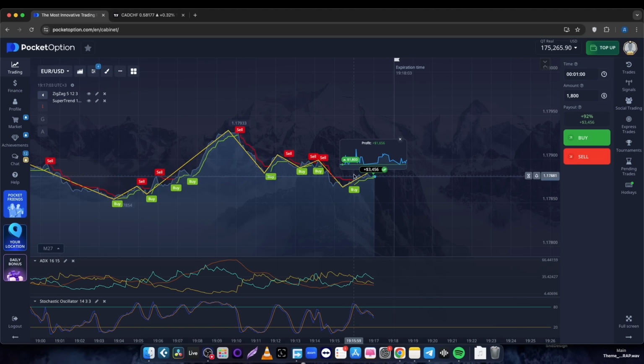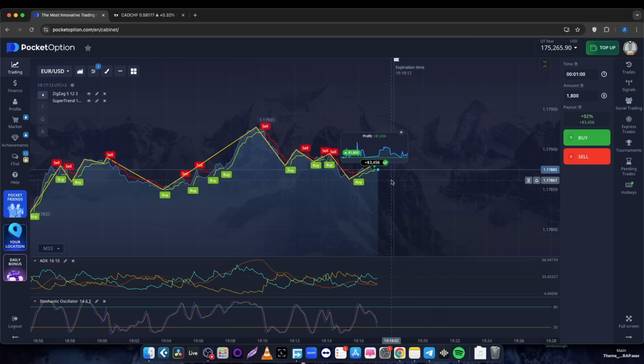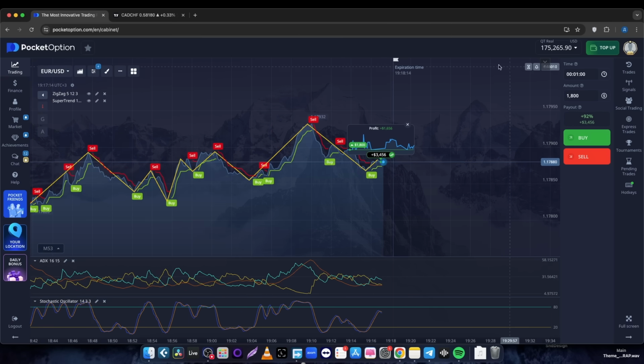In the meantime, the second trade ended successfully. Thanks to the help of artificial intelligence, many have the opportunity to trade more confidently. These are my personal results. Many also use the neural network and get their own different results.